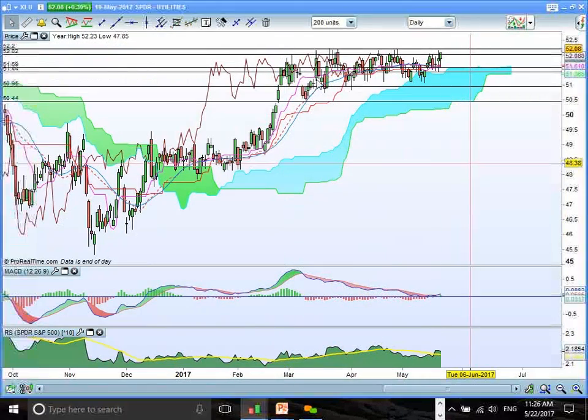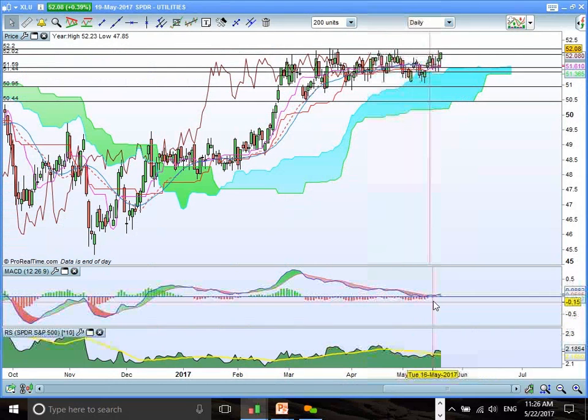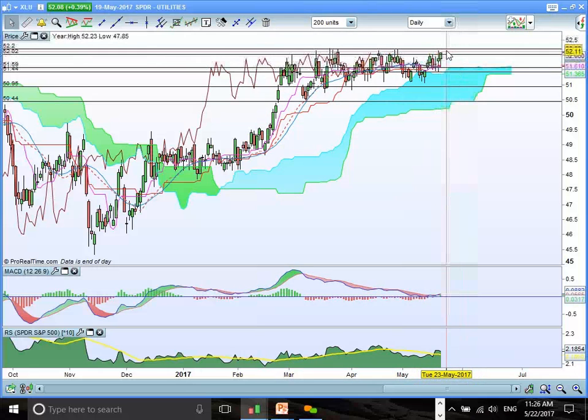Utilities also struggling to get past that resistance at 52.50. Need a significant breakout from there. Watch out, we might have a small MACD buy signal in around here as it rebounded from the front end cloud support, so looking for it to break past that level with significant volume, so to speak. Okay.